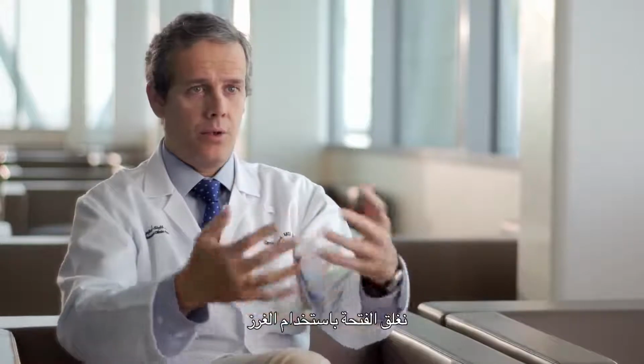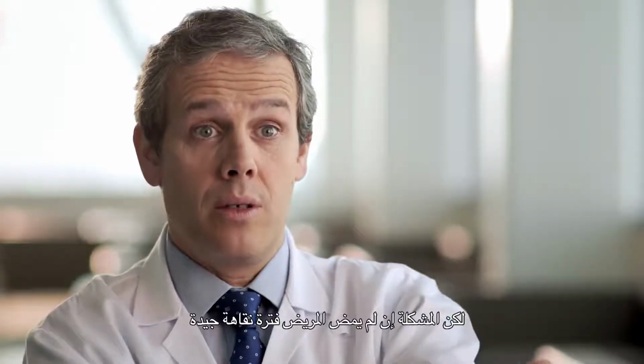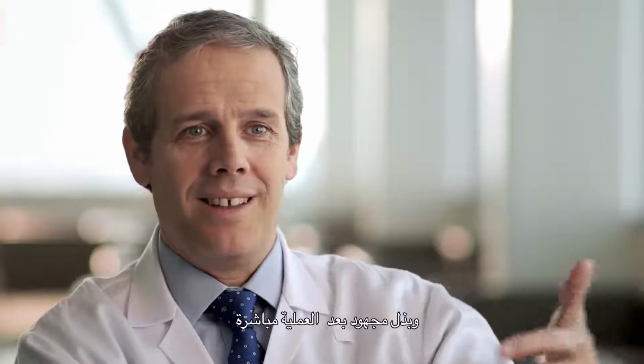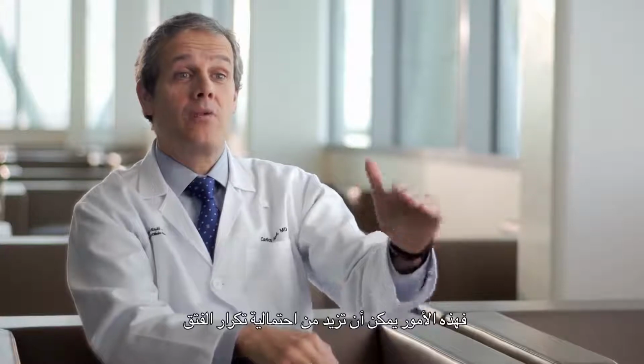Anytime we put a mesh, we close a hole with the sutures. The problem is that if we don't have a good post-op period, trying to avoid lifting heavy things, trying to run immediately, making efforts, all these things can increase the rate of recurrence.